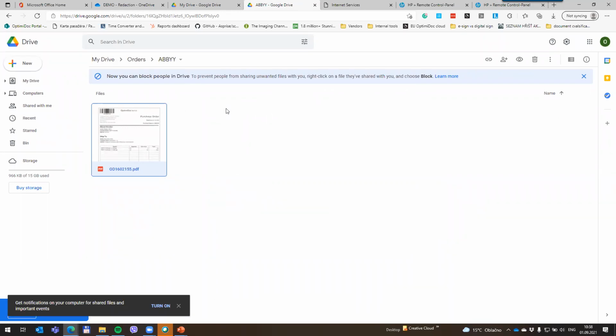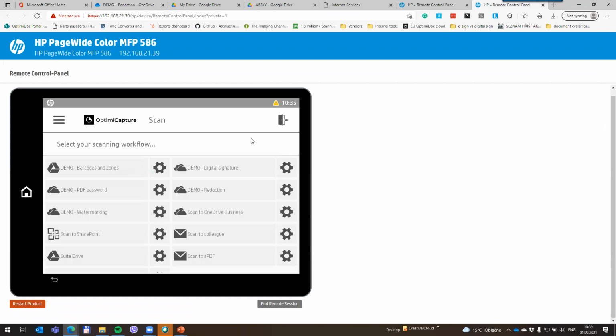You can define the regular expressions. You can define the location, the pages where you want to extract all of this information. And it's really easy to use through the OptimiDoc portal or OptimiCapture portal. So that was one of the examples, and let's have a look at another one.